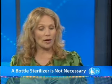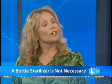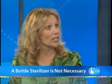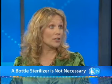And you say to avoid bottle sterilizers. Why? Well, actually I just think it's not a necessary item. It's one of those that moms run out for, but the idea of sterilizing bottles came about before tap water was as safe to drink as it is now. So if you have a healthy baby and you have safe tap water at home, soapy water is just fine. It will clean them perfectly.